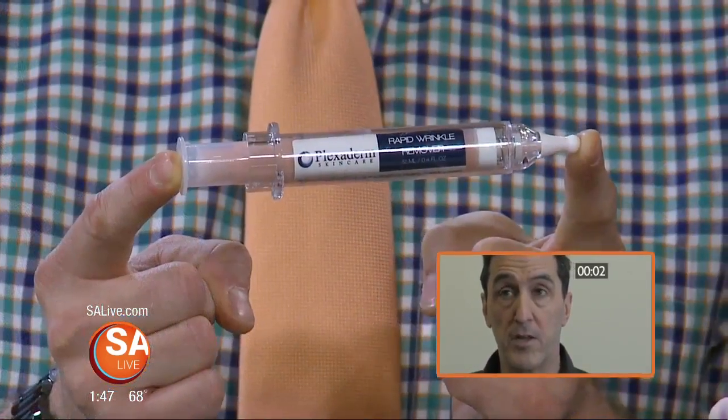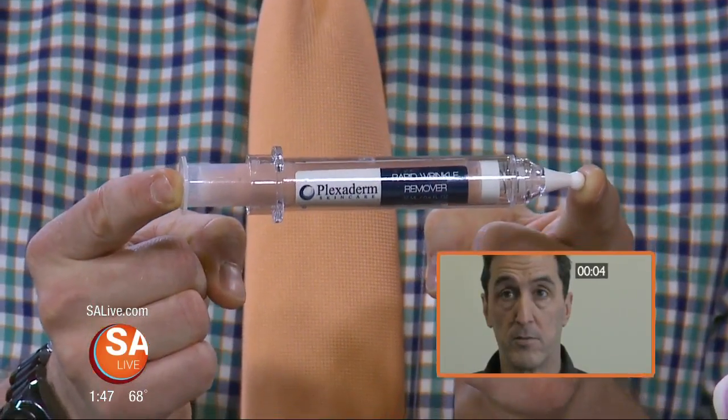Plexaderm is your solution for those under-eye bags, the crepiness, the wrinkles, the thing that makes you look so tired, like Richie here. Sometimes it's hereditary. Sometimes it's irritants because of allergies. Plexaderm is a cosmetic fix that's going to eliminate that almost instantly. So how are you getting rid of the bags under my eyes? Okay, so as you see the video, everyone's asking, how does this work?